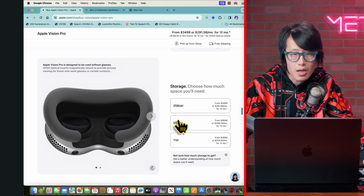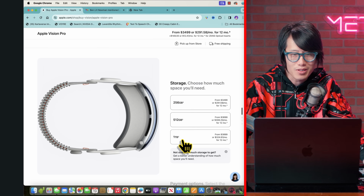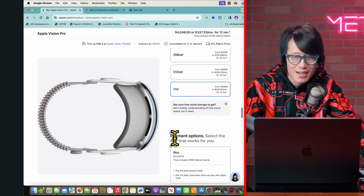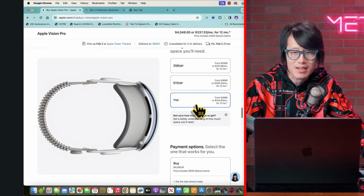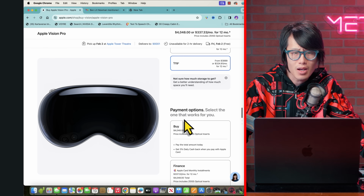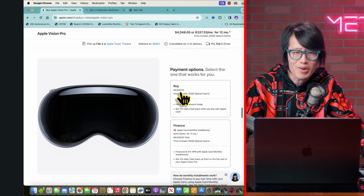Pretty cool. Okay, storage. You know what? That's why there's three options. So look at, you know what? I'm just going to go ahead and get 1 terabyte. Why not, right? Why not? Let's get 1 terabyte. That's right up to $3,899. Oh my God. It's $200 more. I think it's worth it. 1 terabyte, $200 more. Okay, so the total price will be $4,048. That's how much money I spent.